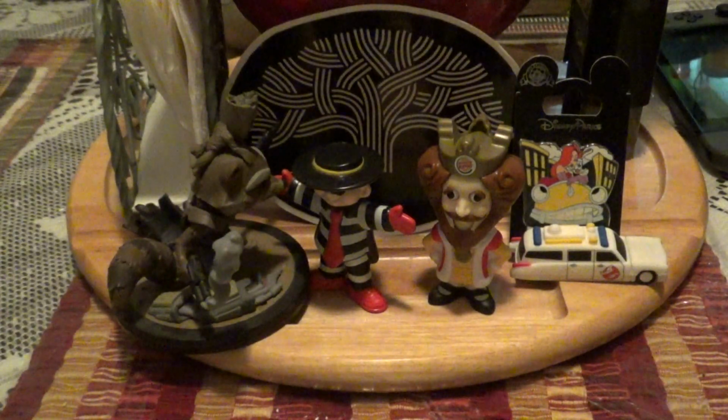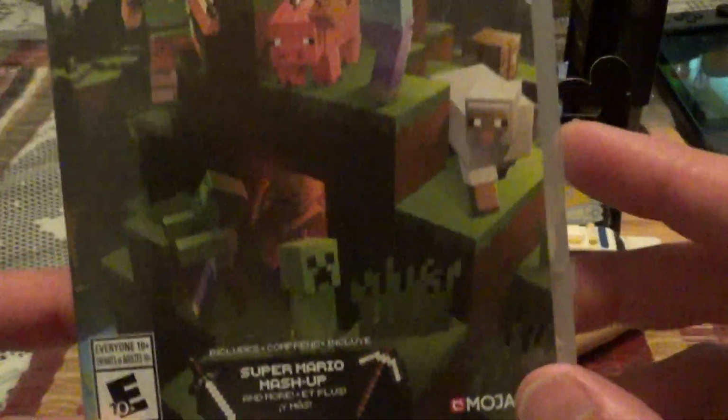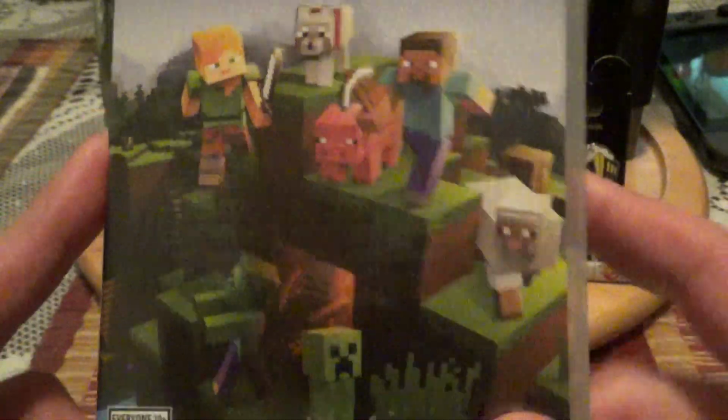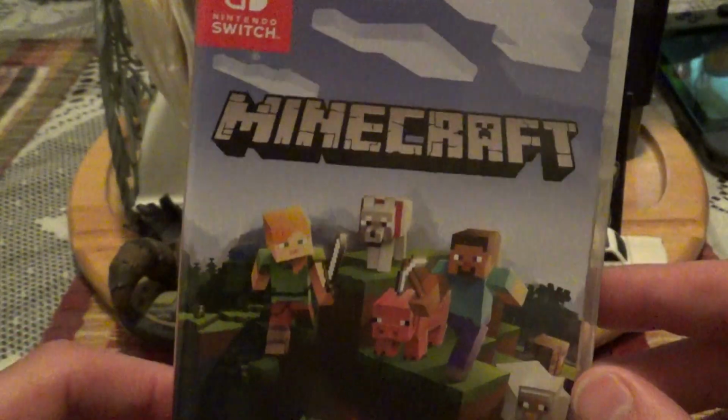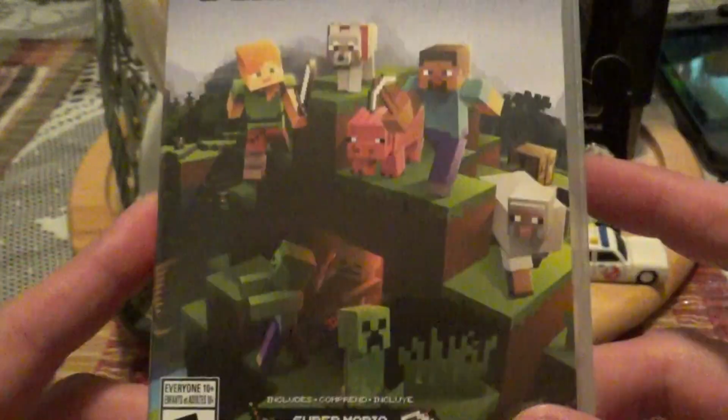Now the next game, I'm laughing because we just recently played this on the Xbox One. This is probably one of the games that I've been playing so much right now, me and my family, and that is Minecraft. We got the Nintendo Switch edition because with this one, you can play a Mario theme on it, and my son wanted it. So my parents actually gave him this game as a gift. My dad and my mom told me to get it for him.